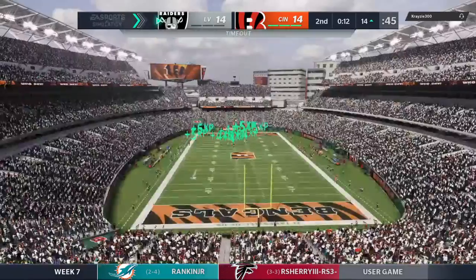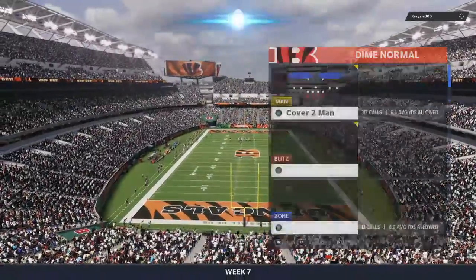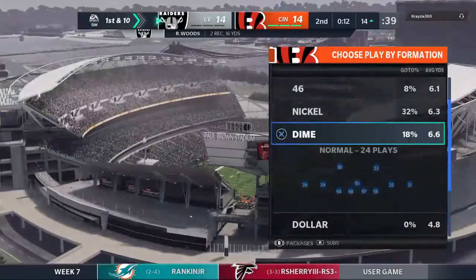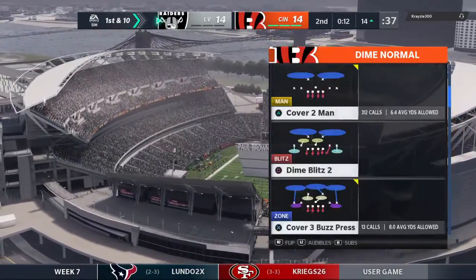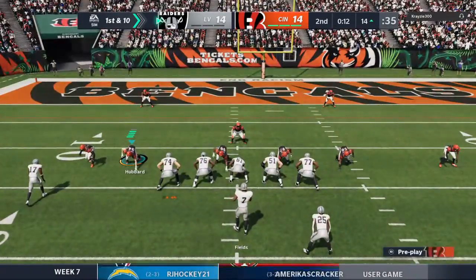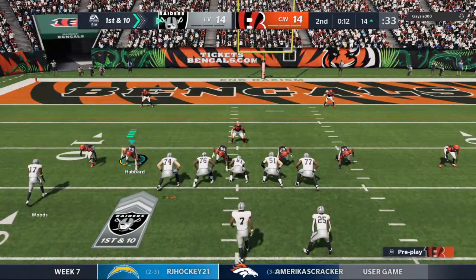Oh, leaping, and he makes the grab. Now the Raiders are going to burn their 3rd and final timeout, 8 yards, as they'll stop the clock with 12 seconds to go in this first half. Here's a 1st and 10 at the 14-yard line.